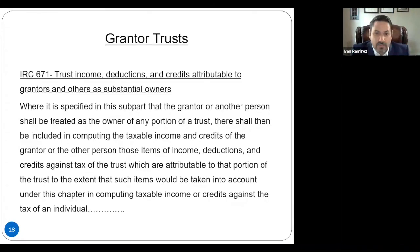No need to file a 1041. No need to apply for an EIN number. They just use your social. So that's the advantage of grantor trusts. They're very easy to administer for income tax purposes. We don't have to file a 1041.